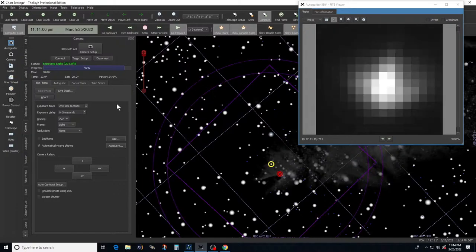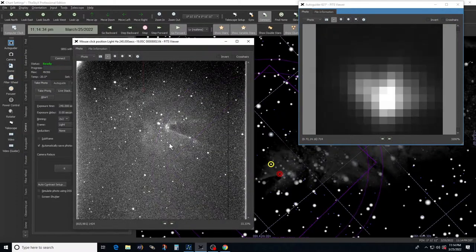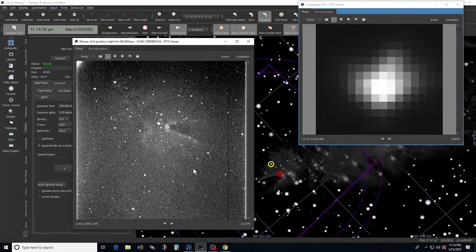This is the suspenseful part. So we wait for the image to download, see if we got anything and what kind of image it is, or whether we had satellites streaking across it. And there's our image.